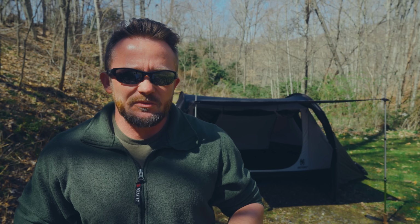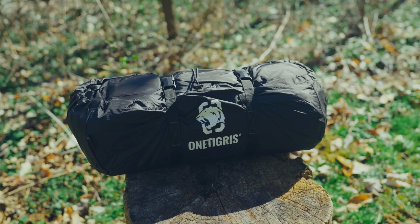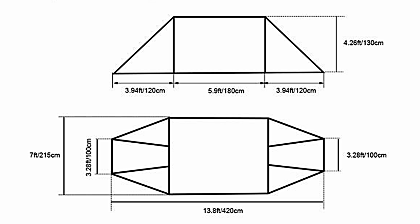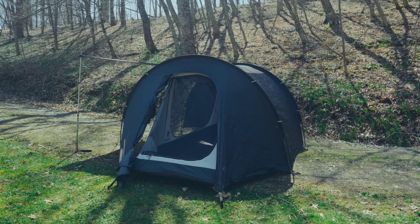As far as the measurements go, when it's stored, you're looking at 20 inches by 7.9 inches. When it's set up, this tent is 13.8 feet long. It is 7 feet wide at the widest point, but it does taper down to 3.2 feet. And the tent is 4.2 feet tall.